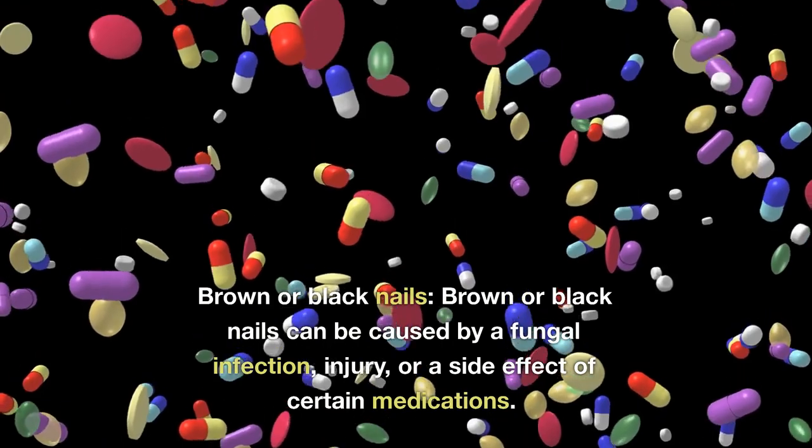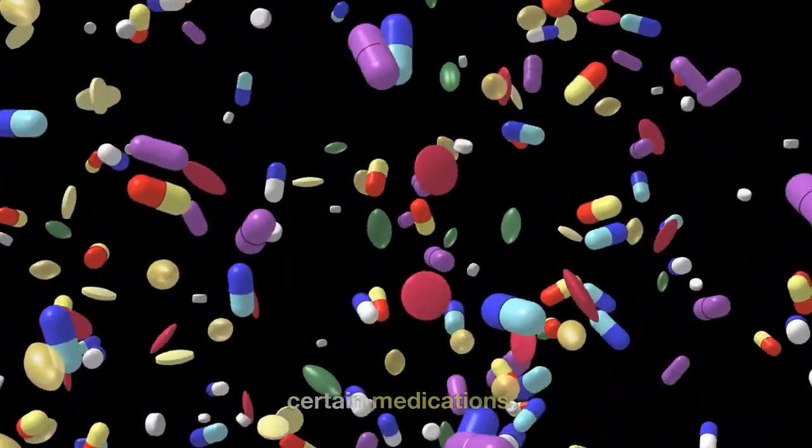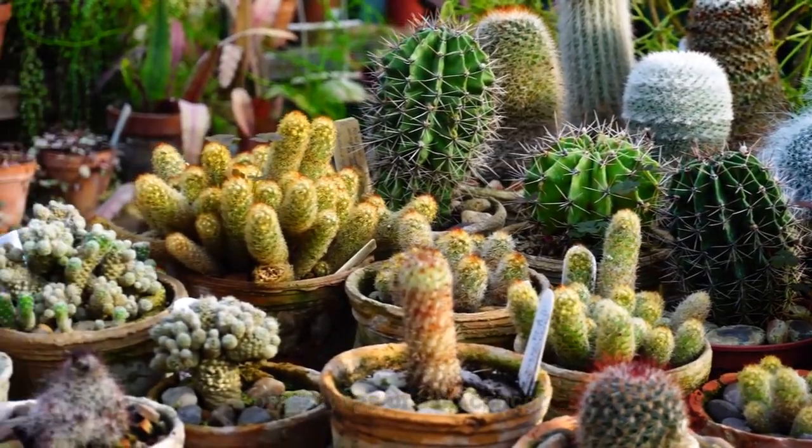6. Brown or black nails. Brown or black nails can be caused by a fungal infection, injury, or a side effect of certain medications. They can also indicate melanoma or other types of skin cancer.